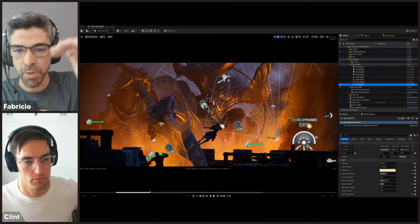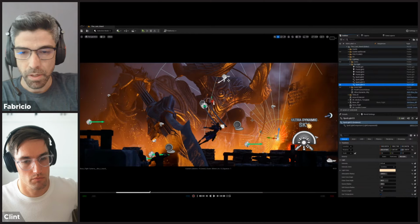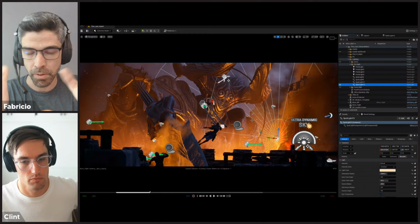Because if you start putting too much stuff in the very beginning, I kind of lose control of what is really important. So I have this hierarchy of attention in my mind. The first thing that should be seen is the boss. So the main light will hit the boss. The boss has to be the first thing.